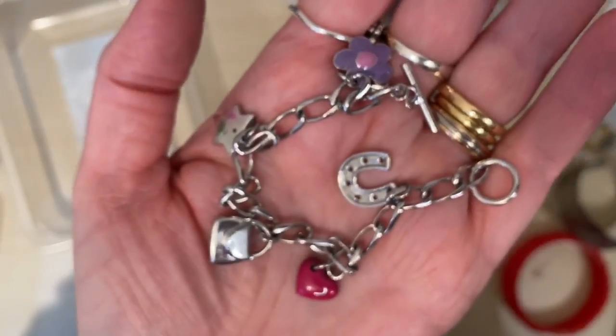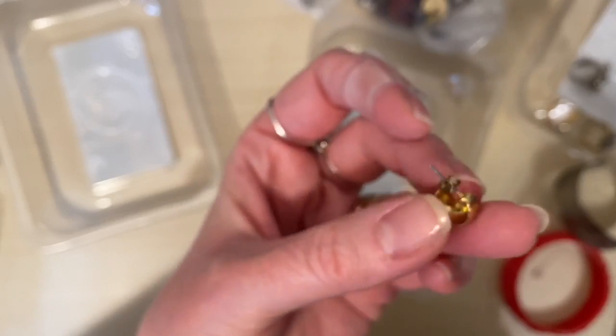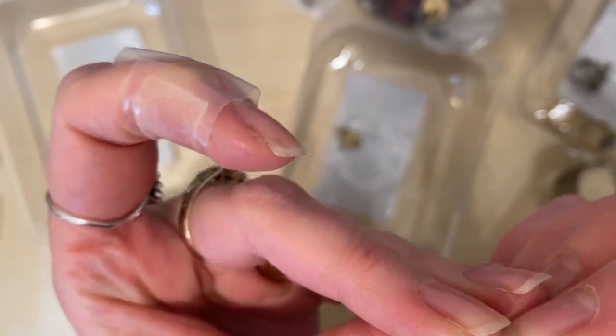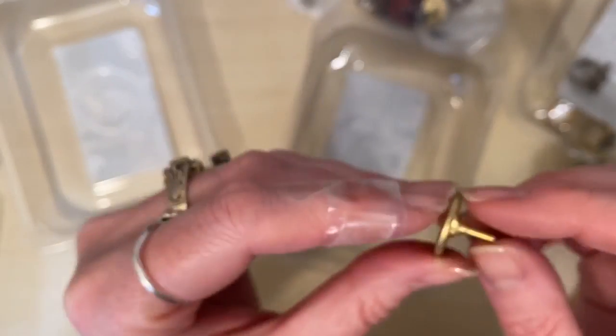It's not silver, it's not anything special, but she has a nice silver bracelet and she never wears it in case she loses it, so she likes to have some costume ones. I think that's fallen out of one of the bags. Always check the backs, people, because sometimes people put a gold back on a non-gold earring, but I don't think that one is, sadly.